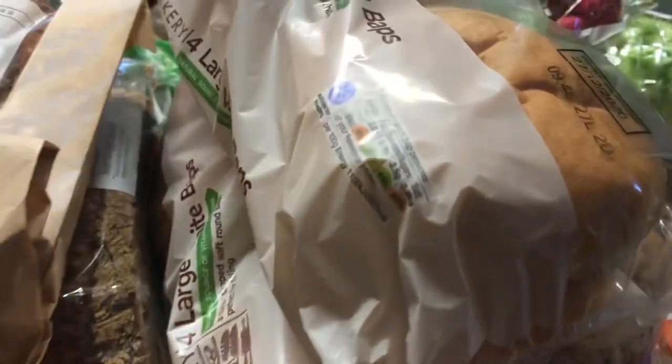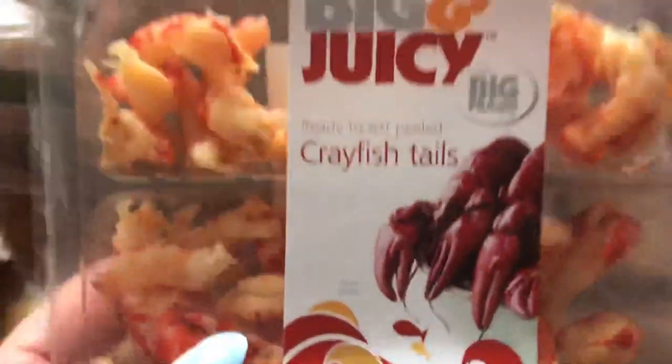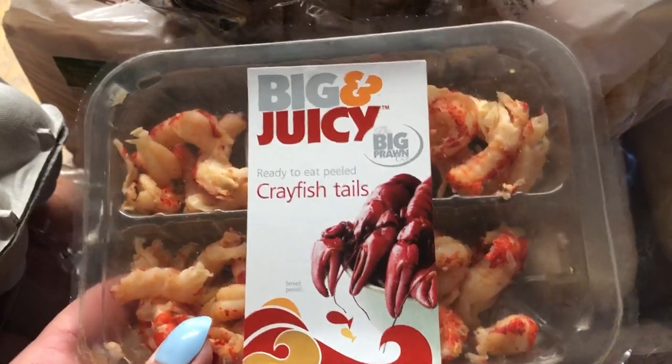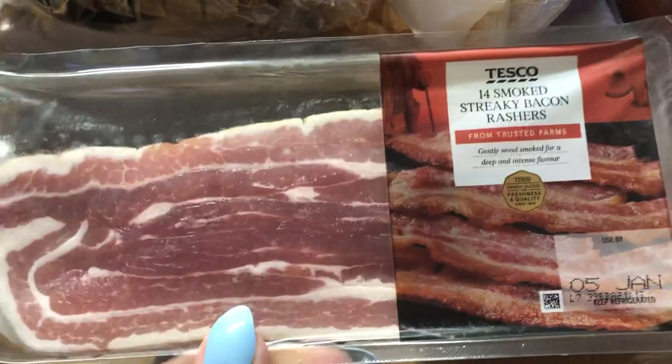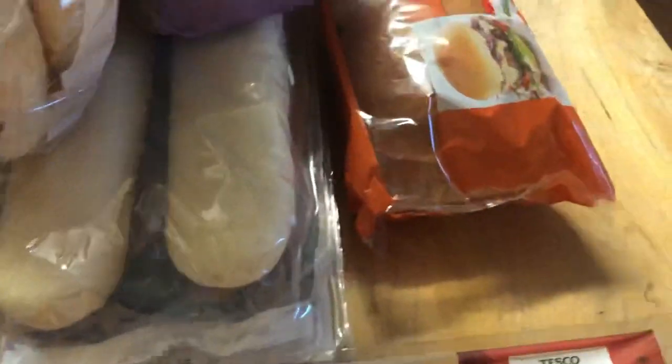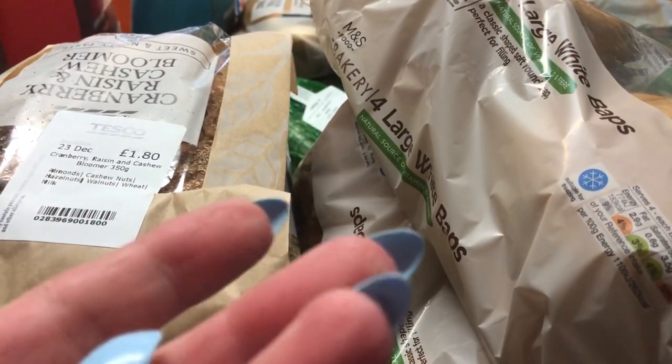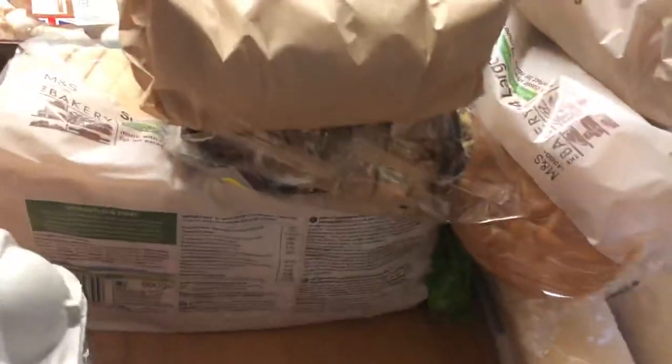Now in my fridge, I haven't put everything away as yet, but bear with me. I do prawn cocktails Christmas Day, so I got these crayfish tails from Tesco. They're prepared, ready to eat, they're peeled and everything, so that's that. And I got some streaky bacon for the turkey. I got two packs of butter from Tesco. It was near the pastry anyway. That's for under the turkey skin, so that it keeps the turkey nice and succulent. And the bacon will go on top of that as well, so that'll help.